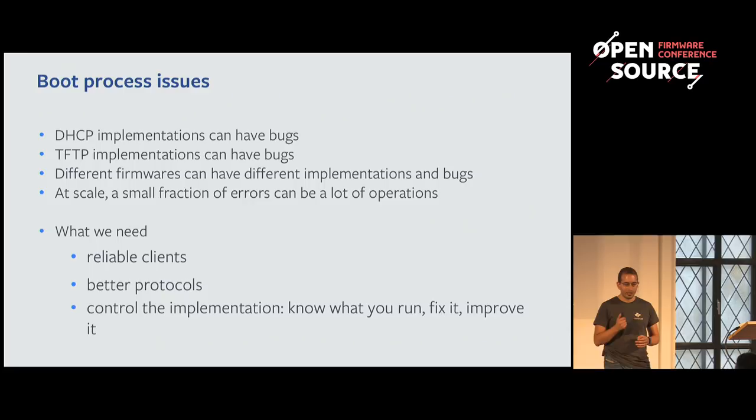So we have HTTP and HTTPS. Why not use them? And above all, we want to control the implementation, because we run on our servers with a lot of data. We want to know what we run. We don't want to depend on somebody else's code. We don't know what's inside, and so on. And we want to be able to find bugs ourselves, fix them, and deploy as soon as possible.